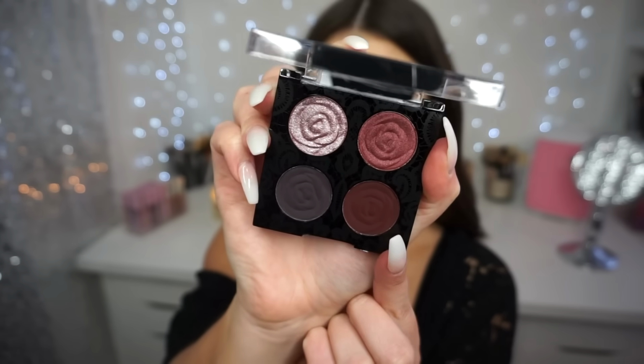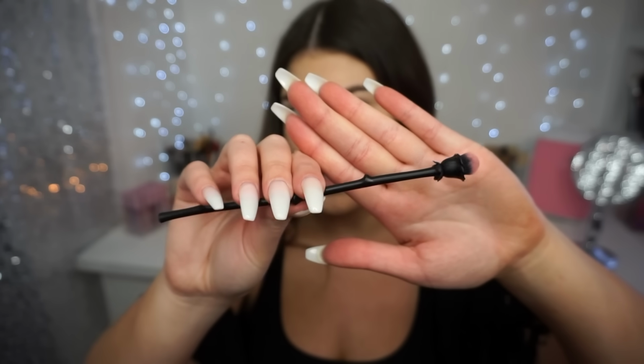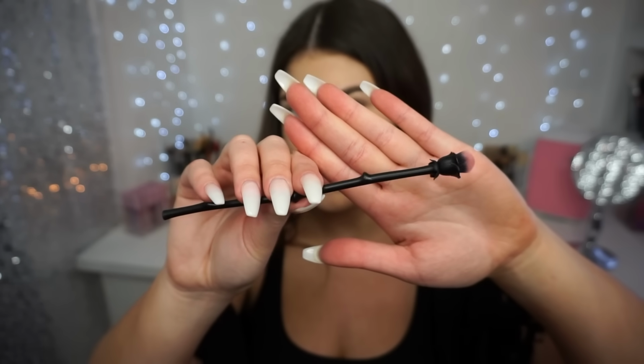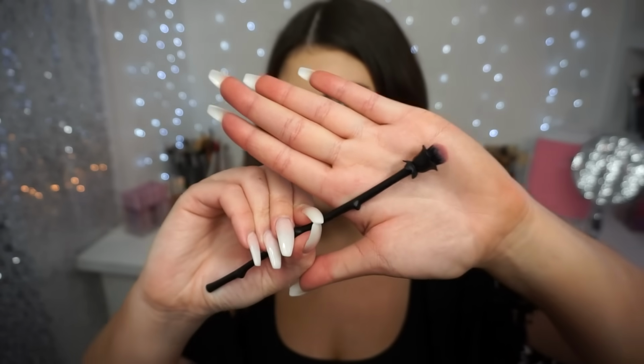The shimmer in this one is just speaking to me, so I really want to create a look with that in it. There is a rose eyeshadow brush in this collection as well, so I'm going to pop this out of the container. I personally am not super into it usually when brushes have shapes, just because I find them to be kind of like a collectible item and I don't ever actually want to reach for them, but I do think it's really cute. So here is the rose eyeshadow brush. It's really cute. It has thorns down the handle, and then it has the rose at the tip.